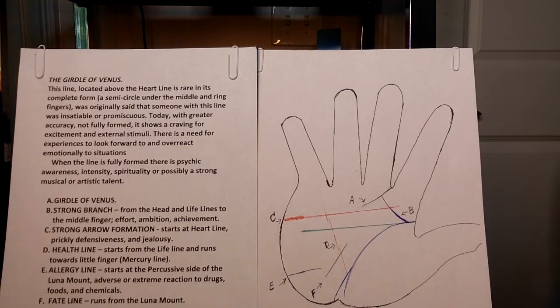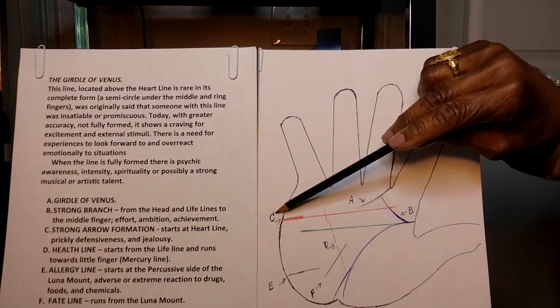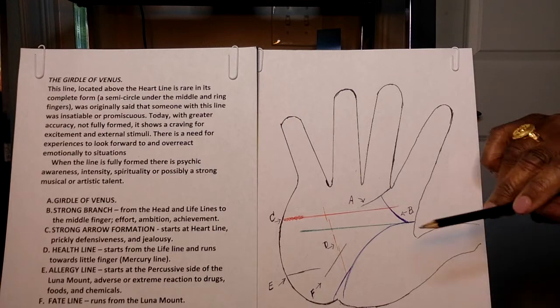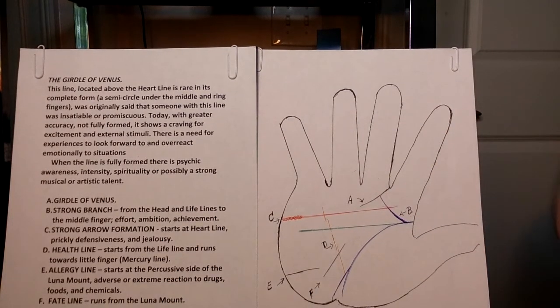Strong arrow formation. It starts at the beginning of the heart line. This is the percussion side, just for information. Okay, we talked about this last week or week before last, a couple of weeks ago. And this is like an arrow, strong arrow formation. Okay, and that means prickly defensiveness and jealousy. Now that came under the heading, when I presented it to you, under the heading of sexual problems.